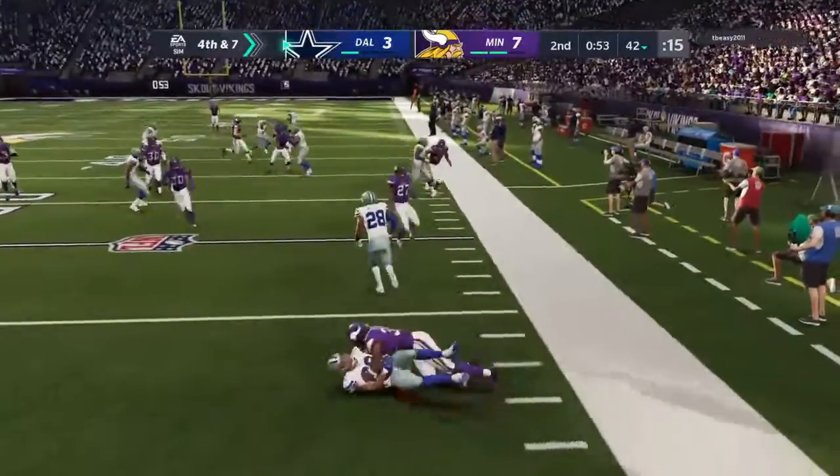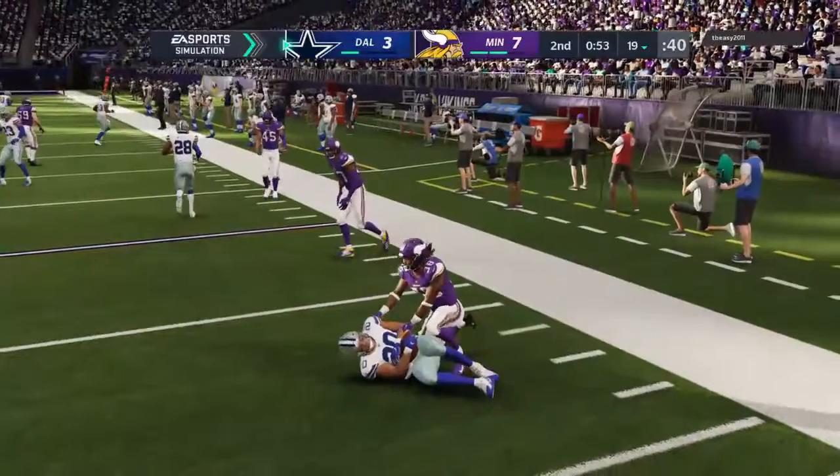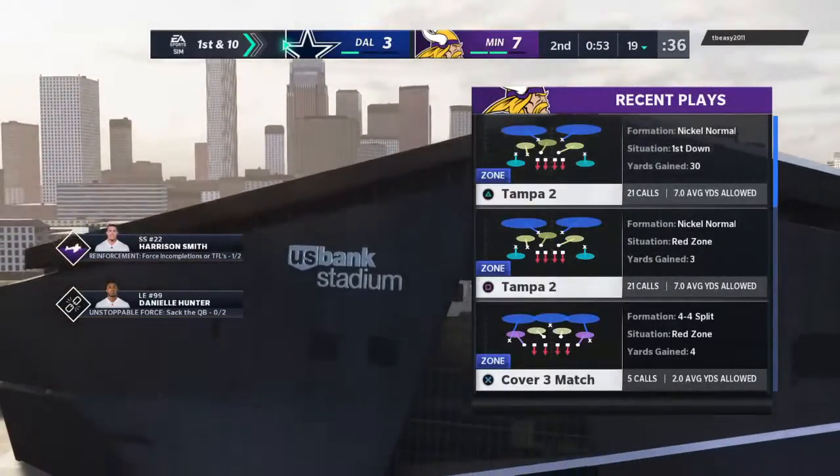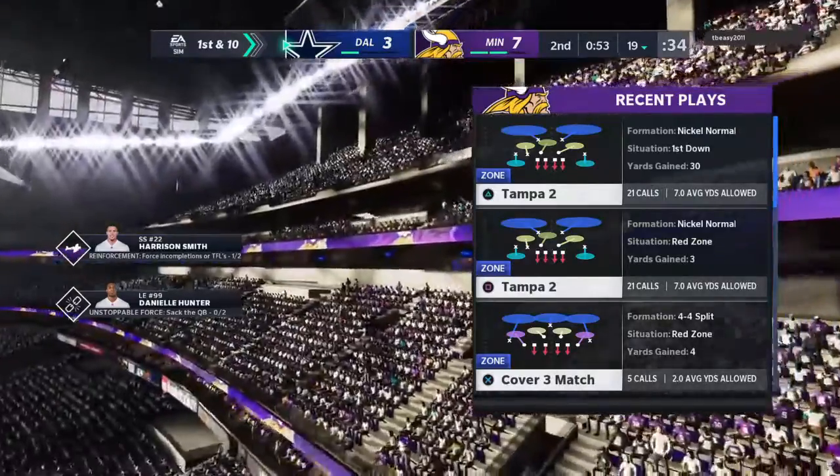This is taken at the 18. It'll be 37 yards there on the punt. And the Cowboys will take over the football with a 1st and 10 at their own 19-yard line.